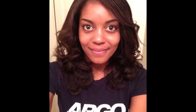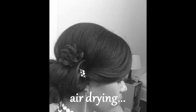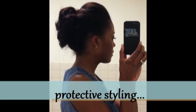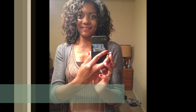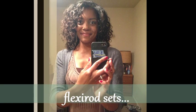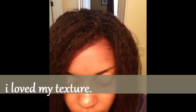My last relaxer was November 27th of 2012. I did roller sets and liked the way that looked. I would air dry it and then roller set, and then if I just air dried it and combed it, brushed it out, then I could do whatever I wanted with it. Always did protective styling, lots of pins, lots of accessories, flexi rod set every once in a while when I wanted to be glamorous, but it took forever. But I did love the texture.